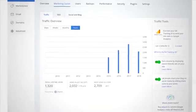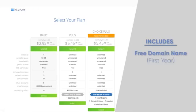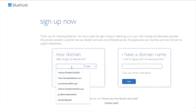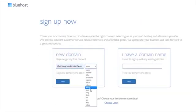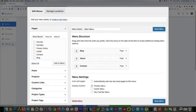But in addition to performance, there are several other things Bluehost does which makes it a great value. For example, no matter which hosting plan you choose, they all include at least 1 free domain name for the first year, a free SSL certificate, and 5 free email accounts. Bluehost also has a one-click WordPress installation option, which is simple and easy to use. And in addition to this, another thing that makes Bluehost great for beginners is that it gives you a checklist of all the things that you may need to complete, like organize your site's navigation or customize your design.